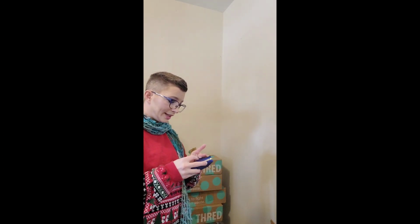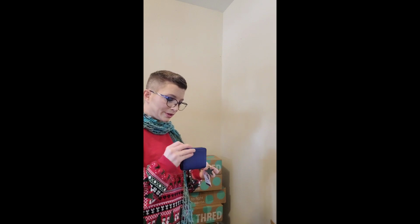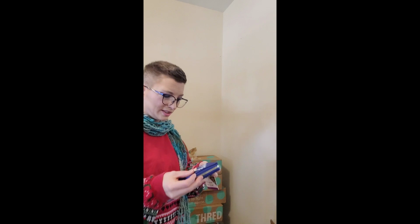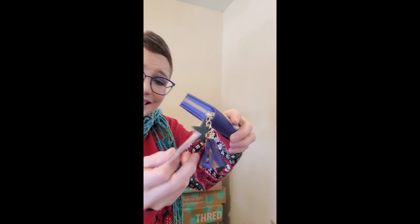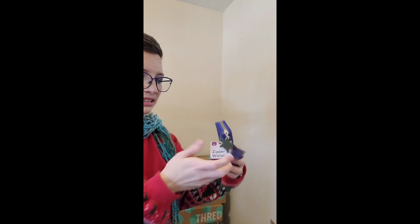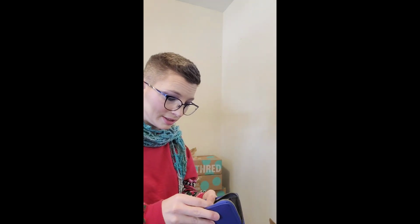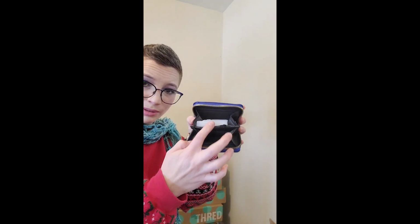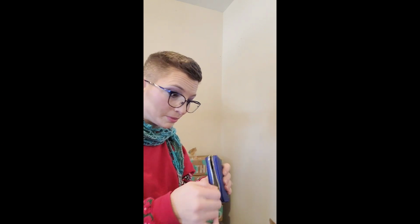Ooh, this is a zipper wallet. I've been looking for one for my daughter. This one's small enough. It's kind of cute. We'll see. I don't know. Might be too girly. It's a little tassel. It is from Jacent. Ignore my nails. Probably gross. $5. $5 whole dollars. Big box. Has two little compartments and then a small little zipper thing here. This might actually be perfect for my daughter.